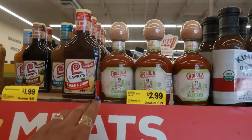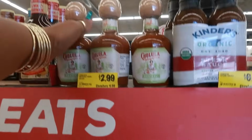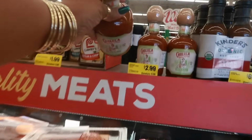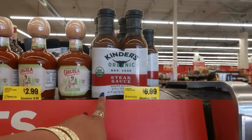You got some wing sauce right there. I haven't seen that before. Look at me, I can barely reach it. But I haven't seen this for $2.99. That's another thing too, Grocery Outlet, man. I tell you, they always have a lot of stuff that I've never seen before.